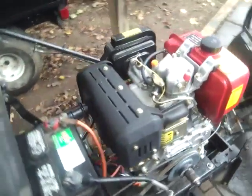So, I'm going to fire it up. Key's already on. It shouldn't need any glow plugs. It's actually not that cold out here. I'm actually in shorts and a t-shirt still. But, let's go. Also, my throttle cable is going up a lot easier now.